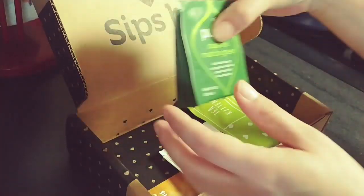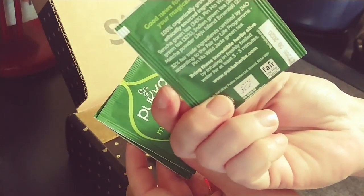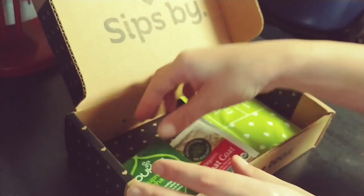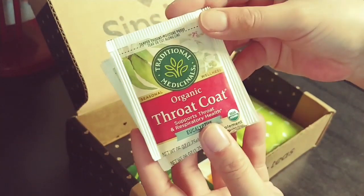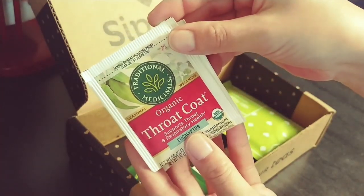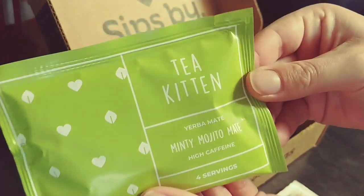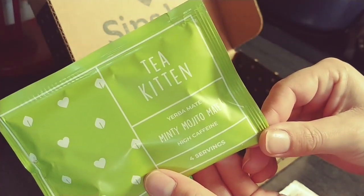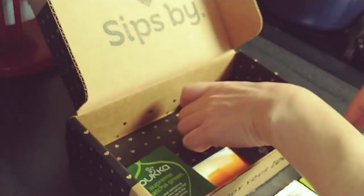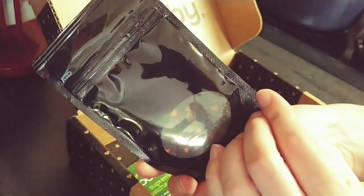The first tea I got this month is this Supreme Matcha Green Tea. I might have to make a copycat green tea frappuccino with this one. I also got some eucalyptus throat coat tea. This will be good in the winter months if we happen to catch a cold or something. Next is minty mojito mate. This one sounds so good. And the last one is this holiday pumpkin pie tea. I'm not a huge pumpkin fan, but this could be good. It also has pumpkin-shaped sprinkles.